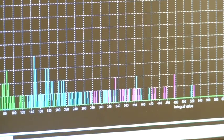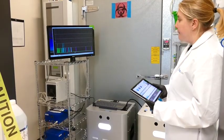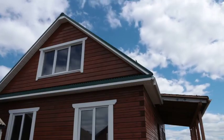There's a broad range of uses, but it all comes back to a catalog that's been built in the lab from microbes that we've captured from the atmosphere, and then that catalog is used as a reference when we actually use InstaScope to investigate the aerosols in a building.